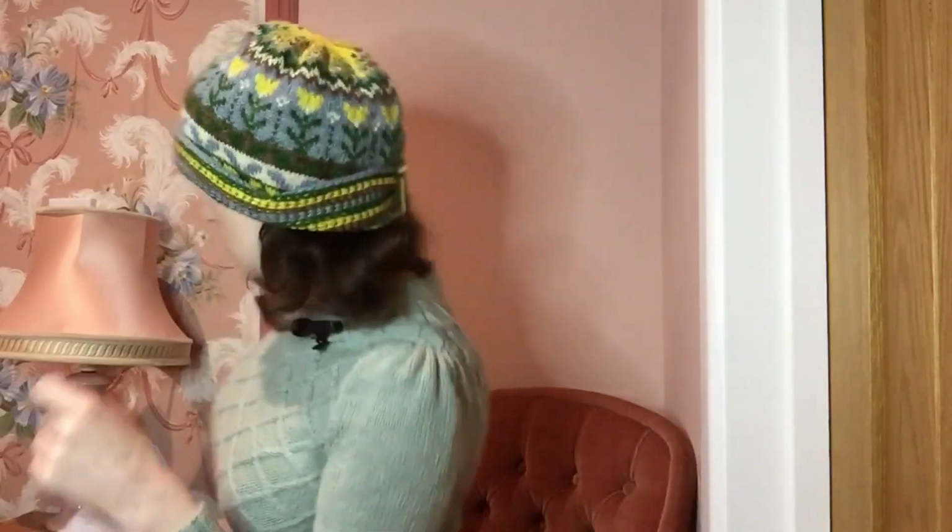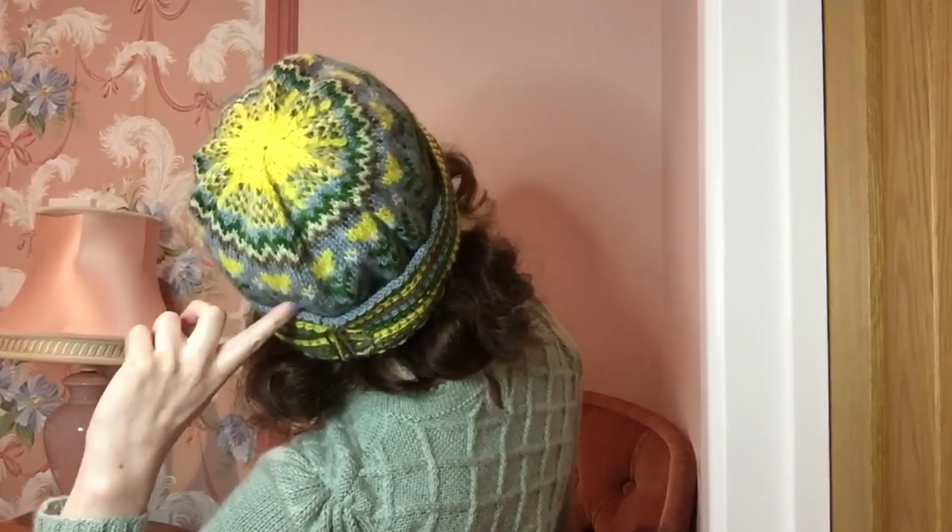And then the rest of it is all stranded colourwork. So Susan taught us how to hold it in two hands so that it's quicker when you're knitting along. So you do continental one side and the normal English way the other side. So, show the back too. Can you see the crown there?